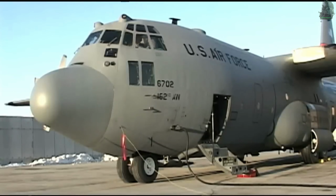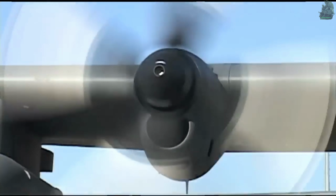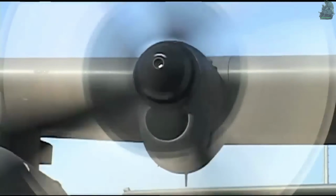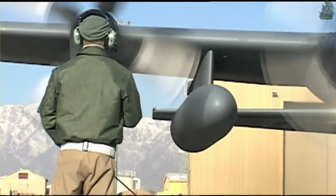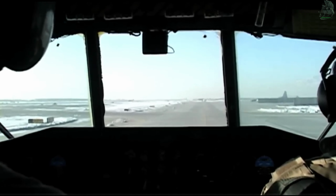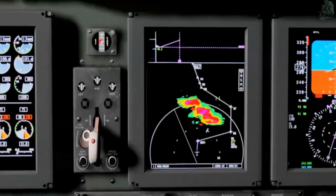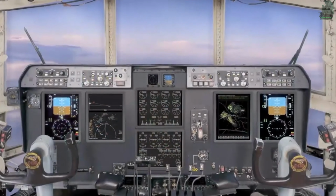Propulsion. The C-130 Hercules has 4 Allison T-56A15 turboprops, or 4 Rolls-Royce AE2100D3 turboprop engines. It has a maximum speed of 590 to 670 km per hour, and cruise speed of 541 to 644 km per hour.